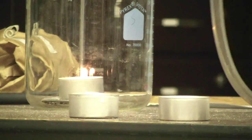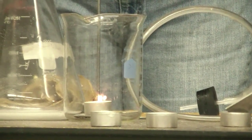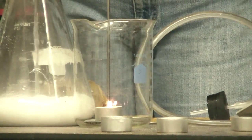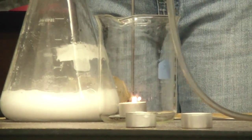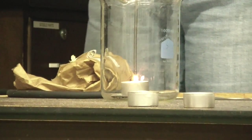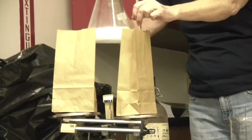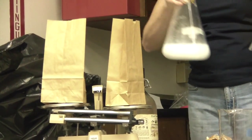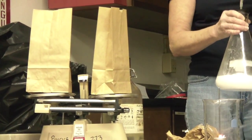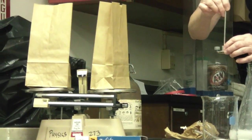Carbon dioxide has mass, so if I generate a little bit more carbon dioxide and pour it into one of the bags on the balance, you should see a change in the balance, because right now the bags are equal, right? You see how there was a change in mass? The bag on the right is higher than the bag on the left.